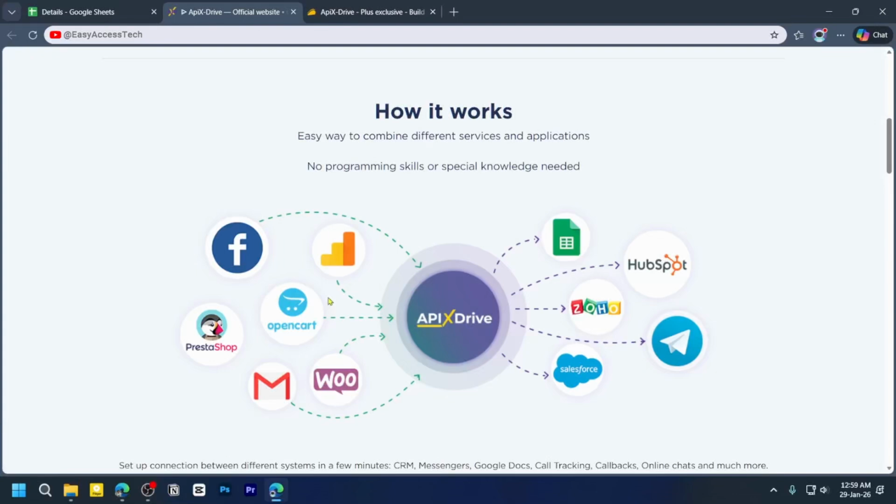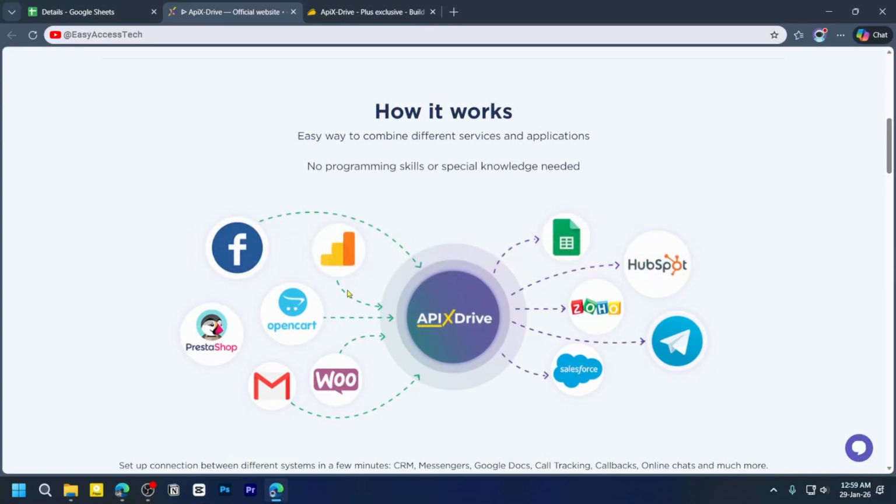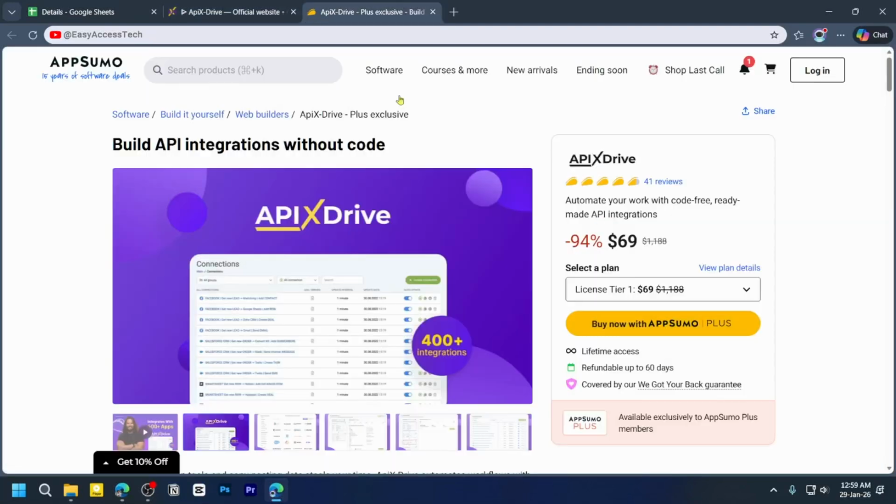Today, we are going to talk about ApiX-Drive, a no-code automation platform that helps you automate over 400 workflows without writing a single line of code. Many freelancers, small business owners, and marketers spend hours manually moving data between apps, updating spreadsheets, sending notifications, or syncing customer information. ApiX-Drive is designed to handle all of this automatically, so you can focus on work that actually grows your business. In this video, I will explain what ApiX-Drive is, what the key features are, who it is best for, and how the lifetime deal works with AppSumo.